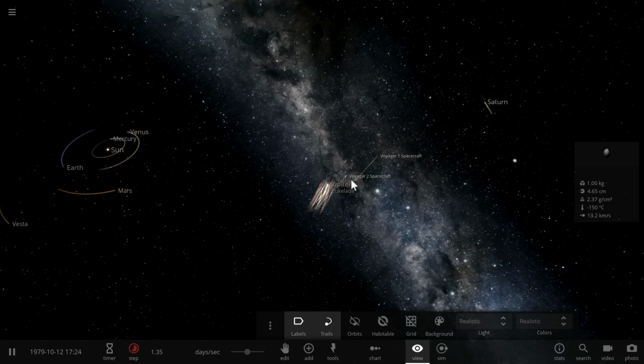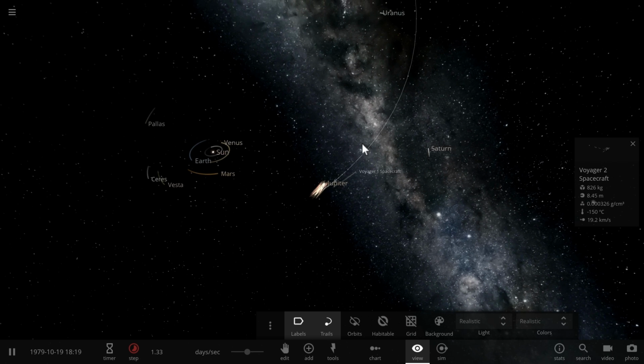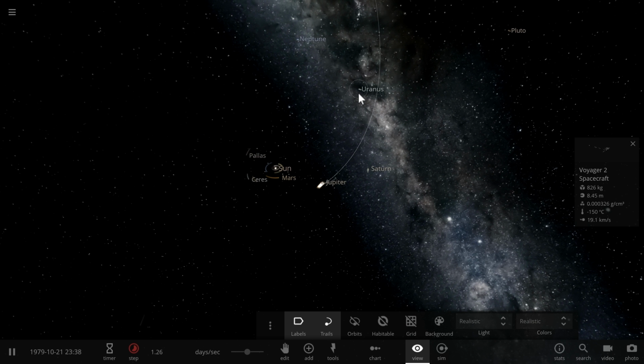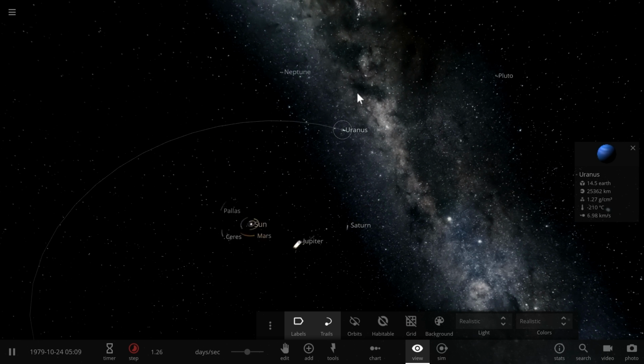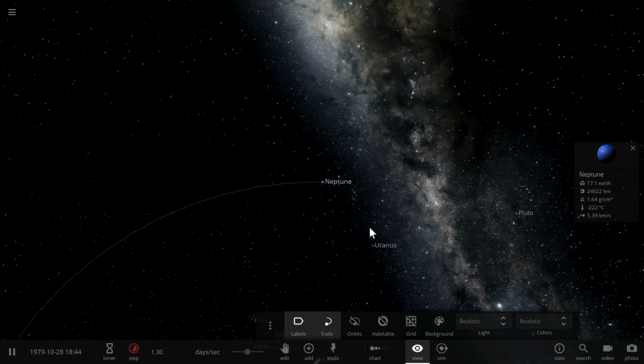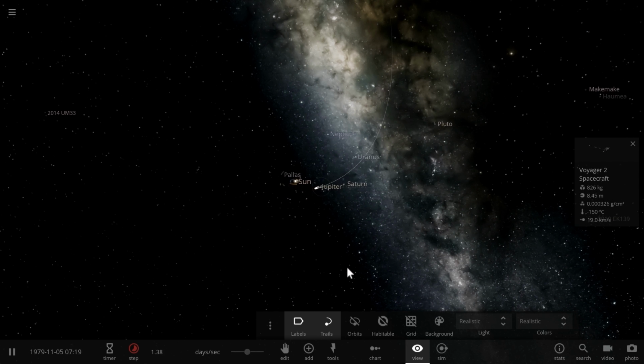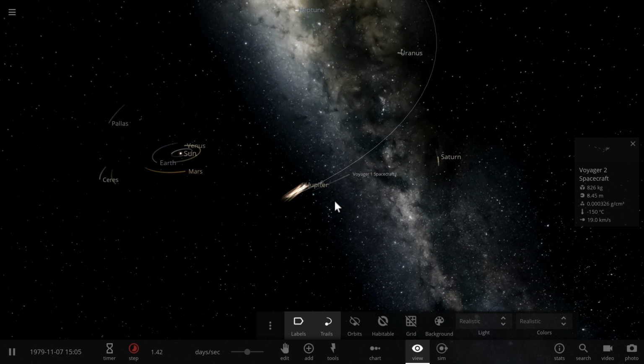But today we'll focus on Voyager 2 because it's its birthday, and because this is the mission that visited all 4 giants, and at the same time it's the only mission that ever visited Uranus and Neptune, because until that time we only knew about these 2 planets from observing them with large telescopes, but nothing really powerful enough to see the details.